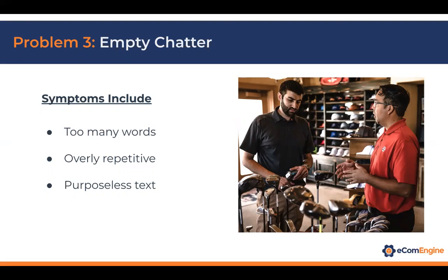Being overly repetitive. It can be really valuable to prove a point by sometimes tying things back and repeating yourself, but using the exact same thing over and over again isn't pushing the conversation forward, and either you're saying something that they already know, so you're just hitting them over the head with it, or you're taking up space that you could be using to say something else.